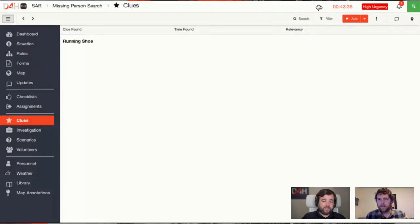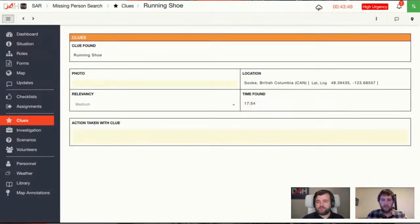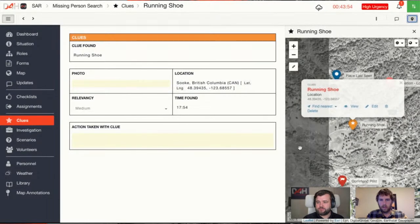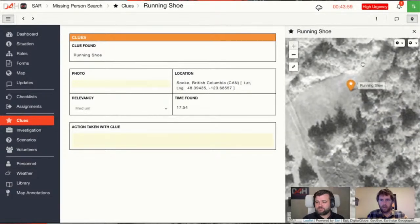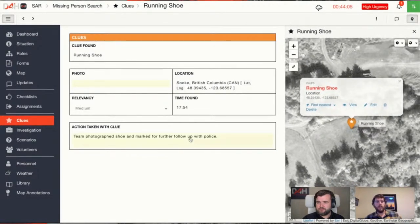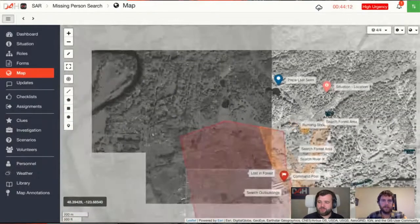So as Kyle's working there, once he's got this entered, it just appears. I'm doing nothing on my side, so I can see a running shoe has been found. And I can click into this running shoe, see what's going on here. Okay, and yeah, you can attach a photo, you can print this off, and it's all filtered back. You can see it's on our main map here as well now.